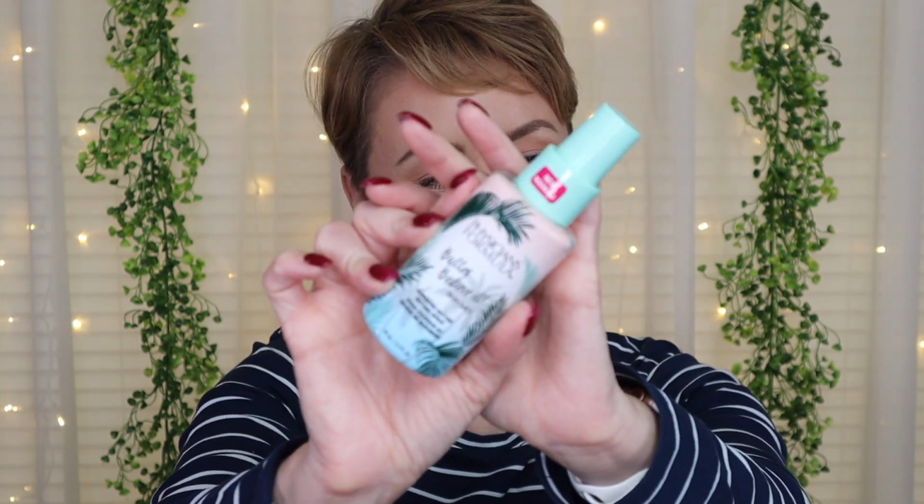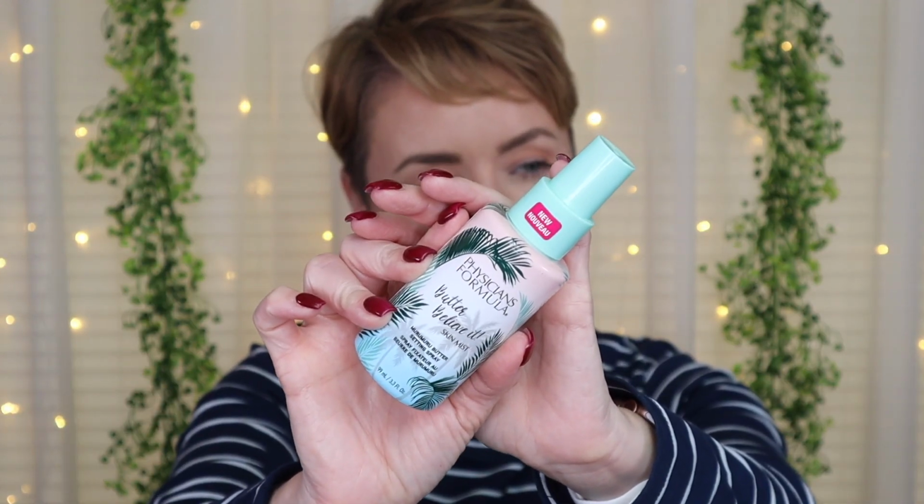This is the Physicians Formula Butter Believe It Skin Mist. This setting spray smells exactly like the original butter bronzer. So if you're a fan of that scent, this smells exactly like it. But don't worry, it's nothing that lingers on the skin. It goes away within seconds. And I will say that there is a nice fine mist on it. Again, packaging, absolutely love it.